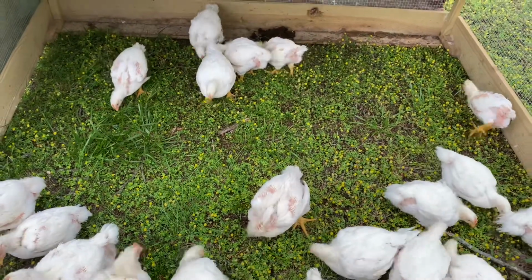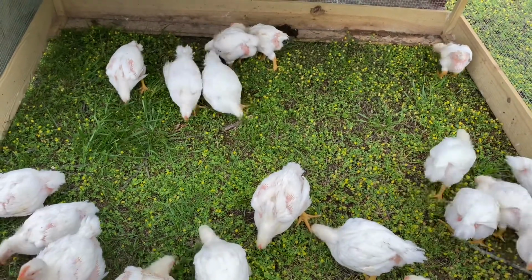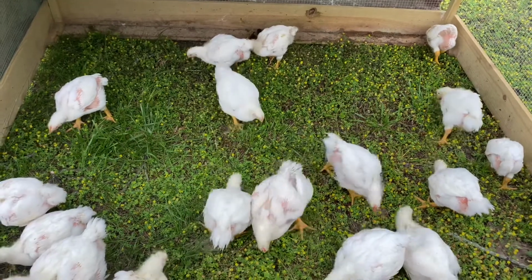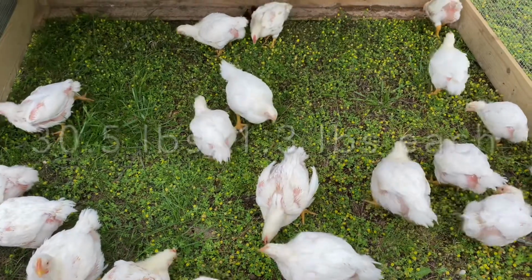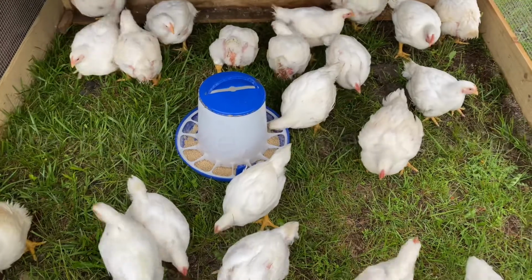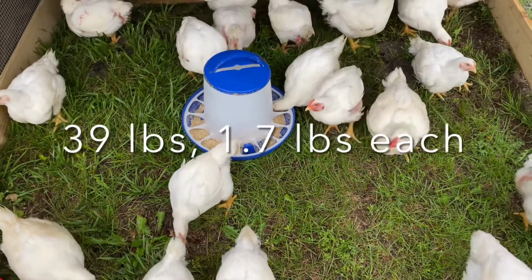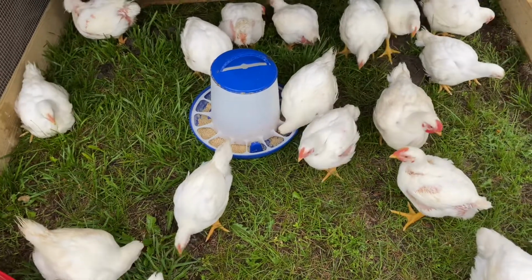This last week, they kind of slowed down on their food consumption increase rate. So it is more than the second week, when they ate 30.5 pounds of food. Now the Cornish Cross are 4 weeks old, and this last week they ate a total of 39 pounds between 23 birds, so that's about 1.7 pounds each. So definitely an increase from last week.